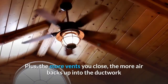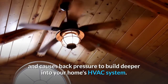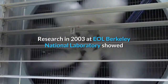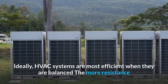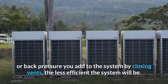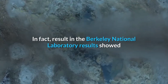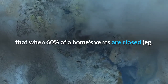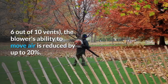Plus, the more vents you close, the more air backs up into the ductwork and causes back pressure to build deeper into your home's HVAC system. Research in 2003 at Lawrence Berkeley National Laboratory showed that closing vents actually degrades the efficiency. Ideally, HVAC systems are most efficient when they are balanced. The more resistance or back pressure you add to the system by closing vents, the less efficient the system will be. In fact, the Berkeley National Laboratory results showed that when 60% of a home's vents are closed, e.g., 6 out of 10 vents, the blower's ability to move air is reduced by up to 20%.